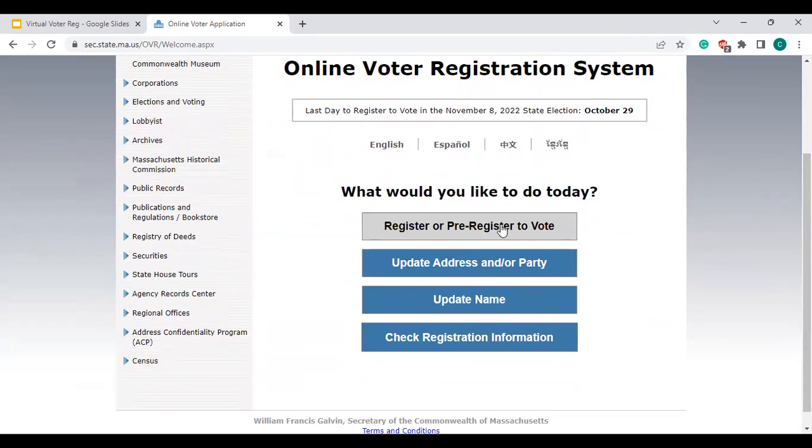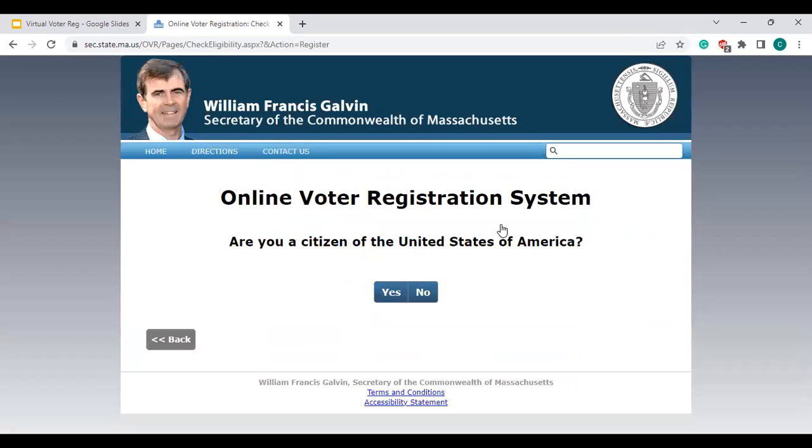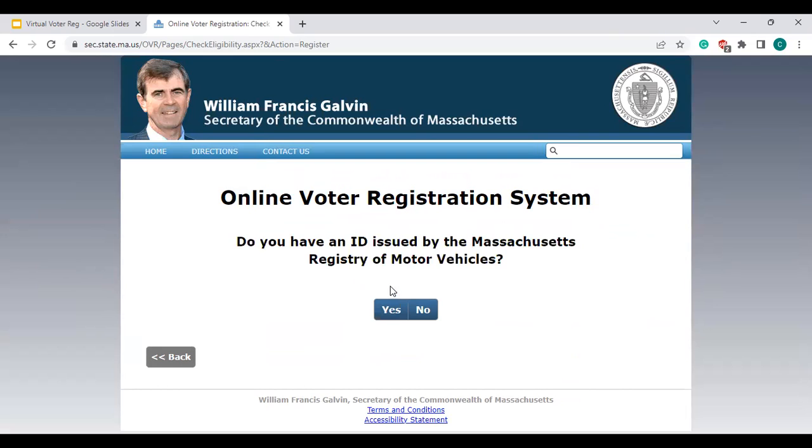So registering to vote, it will first ask you a few basic questions about your eligibility. So if you're a citizen of the United States, if you are at least 16 years old, and if you have a Massachusetts license or ID. This is important because if you have this, you can completely submit your form online. If you do not have a Massachusetts ID, then you can use the last 4 digits of your Social Security number, but you will have to print out your form and mail it to your election office.